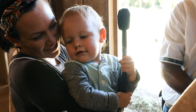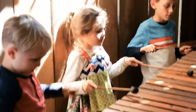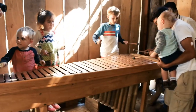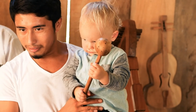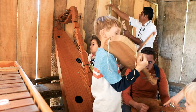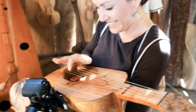Make music. He just likes holding the mallet. More or less we call it the marimba. You need to give a little more on the end. All right. You need to hit this. Here we go, Ashton. Beckham. Yep. Sounds good.